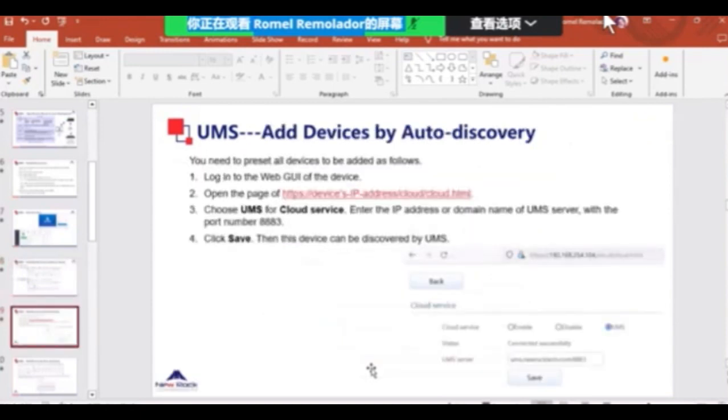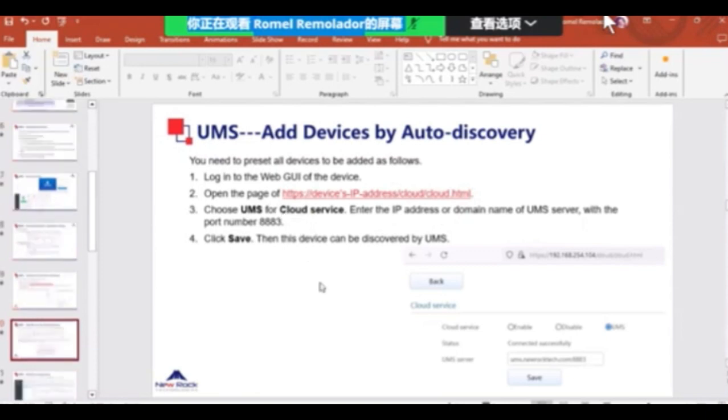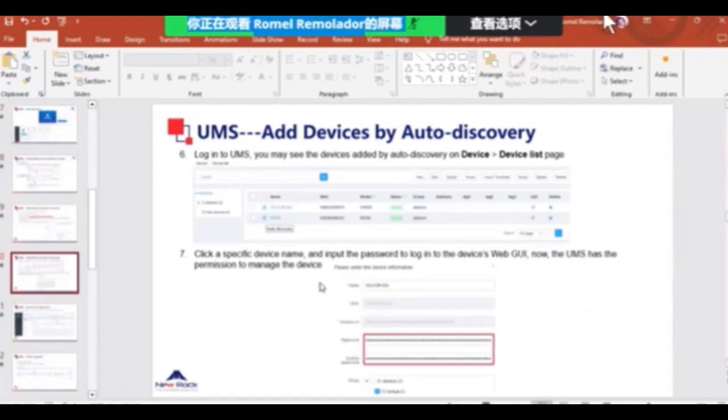Before that, you need to add the devices by auto discovery on the UMS. So this is the procedure. You need to log into the web GUI of the device, then open the page at the IP address /cloud/cloud.html. Choose the UMS for the cloud server service, and of course you need to put the port number 83. Then you need to save so it can be discovered by the UMS. So this is the process.